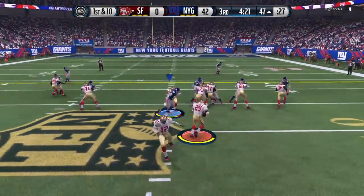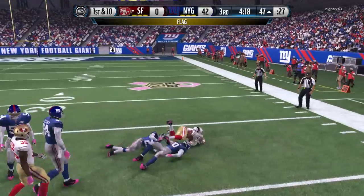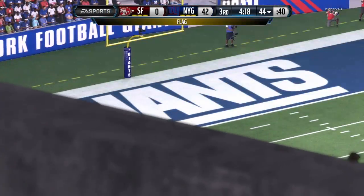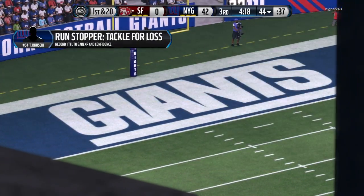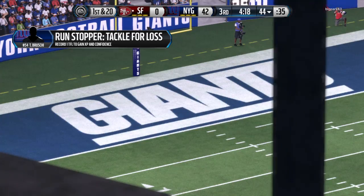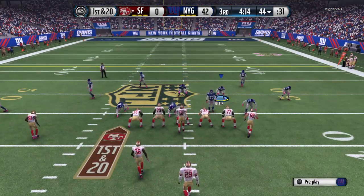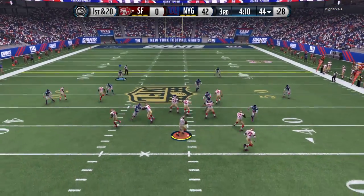Now 1st and 10. Handoff made. And the flag is down. The defense accepts the penalty. Good job by the safety, diagnosing the run, getting up outside. He stops it for no gain. First and 20.